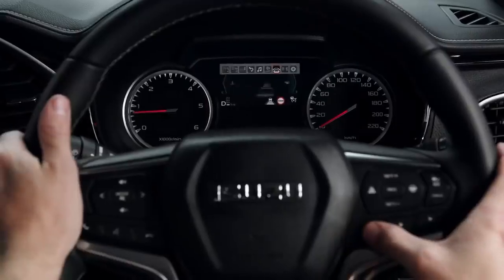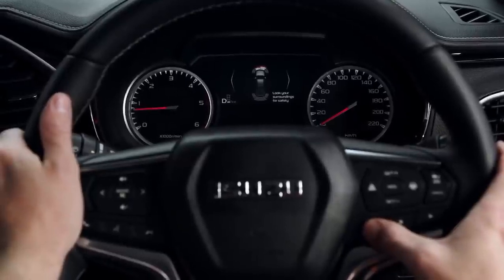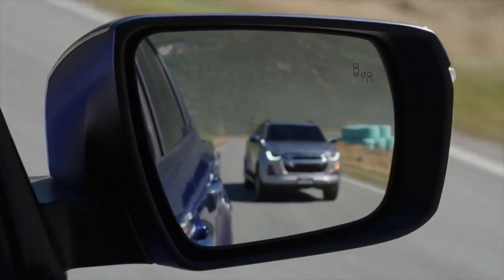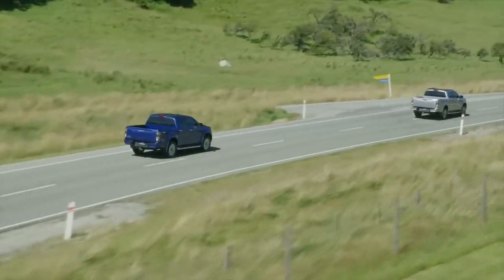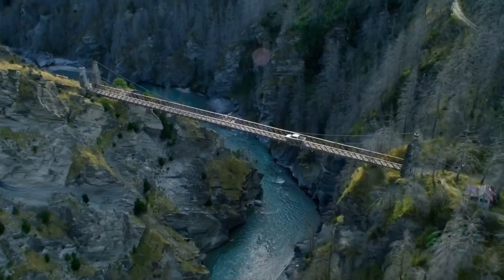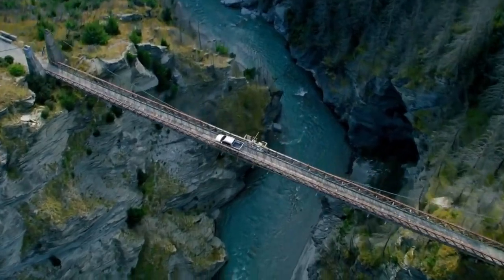The driver is kept up to date with vehicle systems via a new 4.2-inch multi-information display, which is customisable. As utes become more mainstream family haulers, safety is more important than it's ever been. That's why every Isuzu D-Max includes a complex network of safety features that operate automatically and independently, working tirelessly to provide peace of mind, whatever the circumstance.